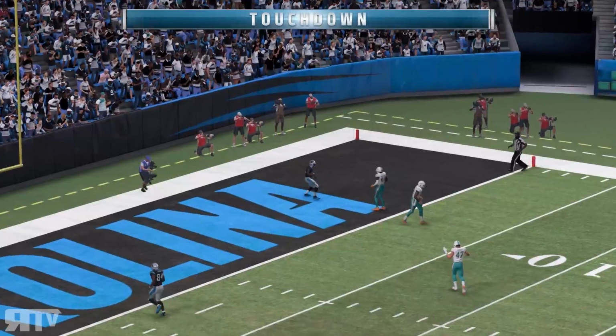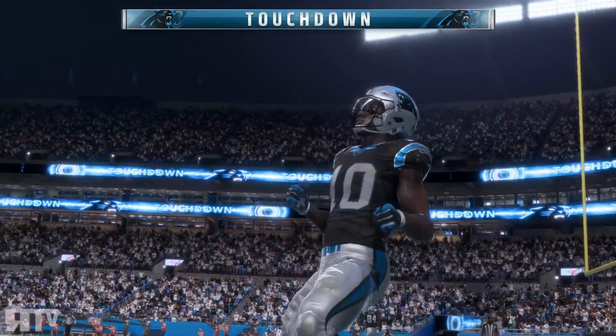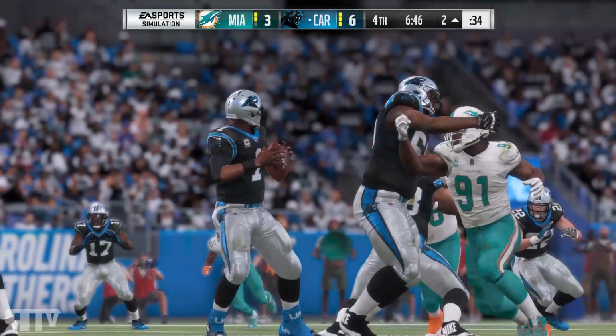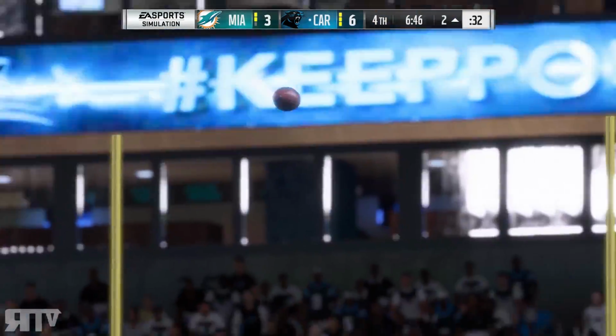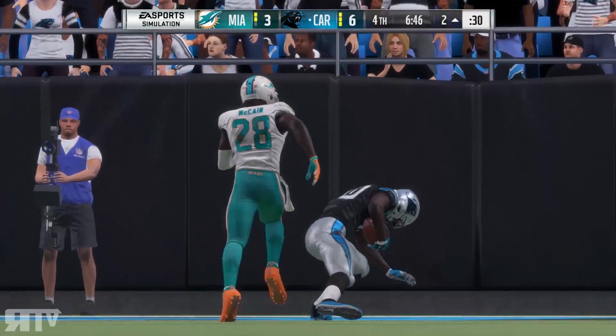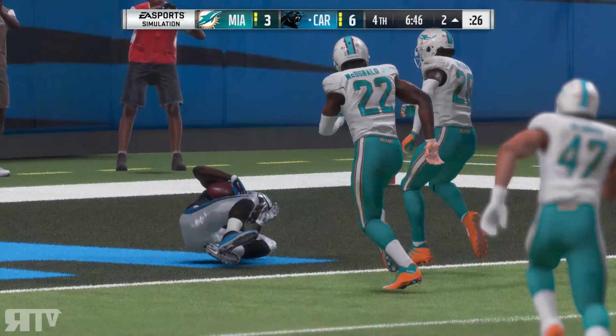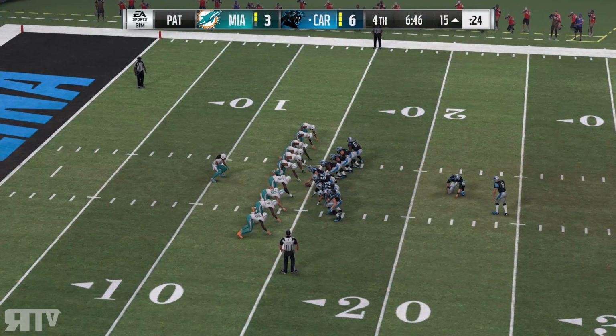And he will take it across for a Panthers touchdown. A big play there, 48 yards. And the Panthers have taken the lead here in the fourth. Might be seeing that one on the highlight shows tonight. The home run ball here in the fourth quarter to take the lead.